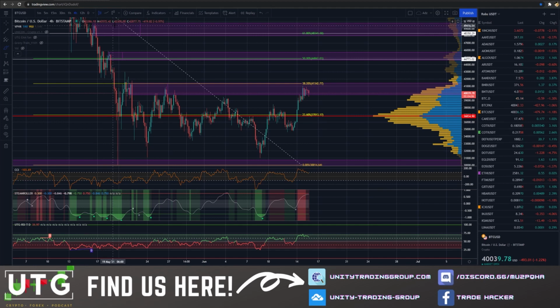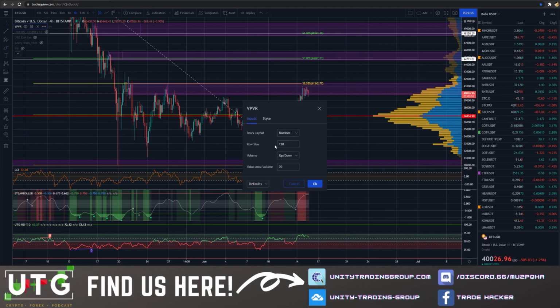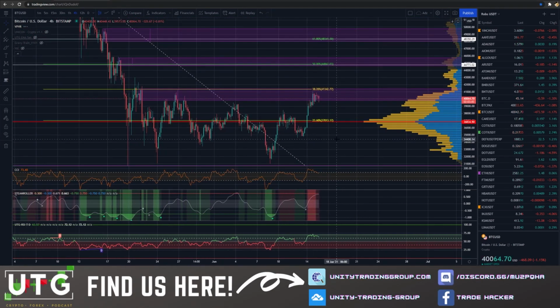If you haven't used the VPVR before, it's in indicators, in the volume profile. You can use the visible range, so you're looking at volume profile visible range, and we usually set that row size to 120, and that will change as the chart goes around. Of course, you can see where the most trading has occurred and where the strongest support or resistance at any given time is.